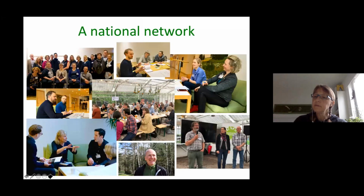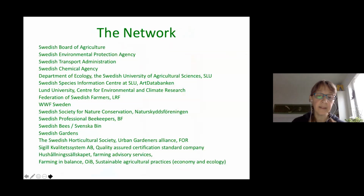So by inviting all different stakeholders, ranging from agencies, researchers, NGOs working with nature conservation, also beekeepers, farmers, all the different stakeholders within this very complex landscape we have for pollinators to live in, we are trying to find what can be done, what can we do together, what can each of us do, and try to strengthen the initiatives in that sense. So here you can see some of the participants in the networks. You also have the garden sector in there, advisory services, and so on. So it's a very open and accepting environment to discuss things.